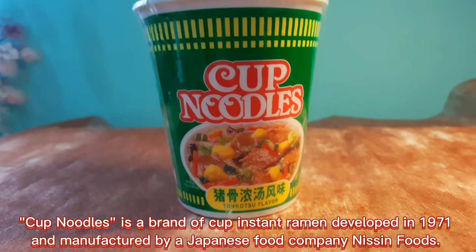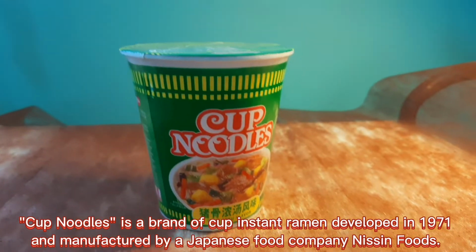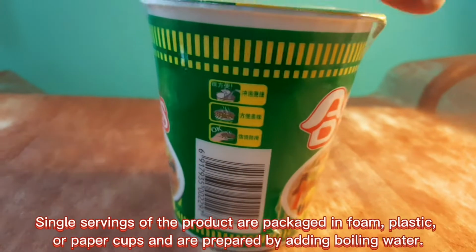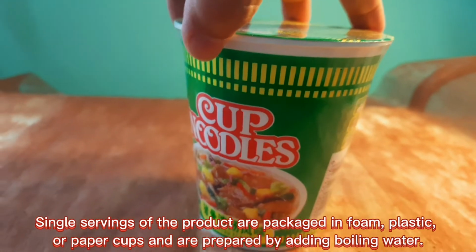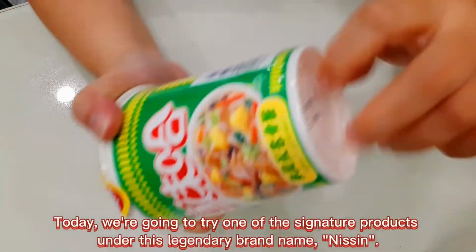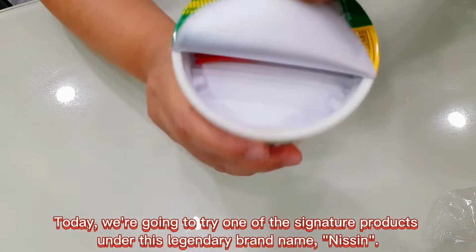Cup Noodles is a brand of cup instant ramen developed in 1971 and manufactured by a Japanese food company, Nissin Foods. Single servings of the product are packaged in foam, plastic, or paper cups and are prepared by adding boiling water. Today, we're going to try one of the signature products under this legendary brand name, Nissin.